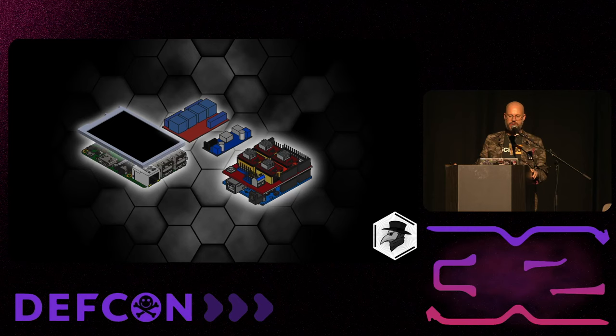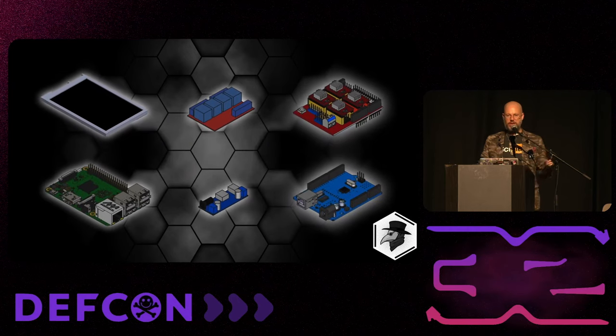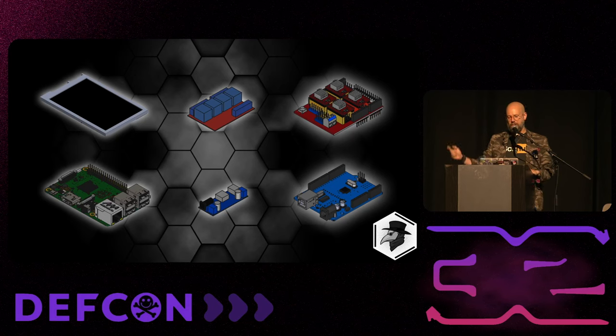So looking at the bits and pieces, here's how they fit. You can see again, the touch screen snaps into the Raspberry Pi. On the other side, you can see the Arduino that has the CNC hat on it. The bottom piece is the voltage regulator, and the top is the relay control. And again, you don't have to build it like this.